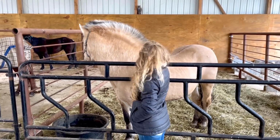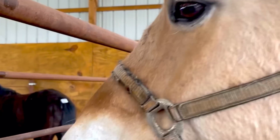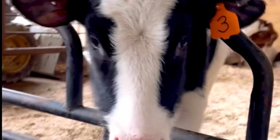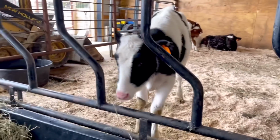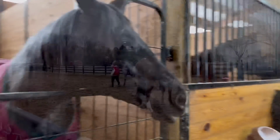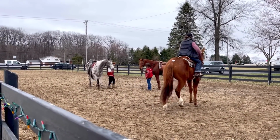They're built to be strong enough to drive and work, but light enough to ride. And they're pretty agile. So we'll see what he ends up going for. Really interesting. I couldn't resist looking at this adorable baby cow that was munching on hay. So sweet. Then we saw a couple nice quarter horses, so we were checking them out, and then we noticed that they were riding some of the horses in this little ring, so we just were watching.